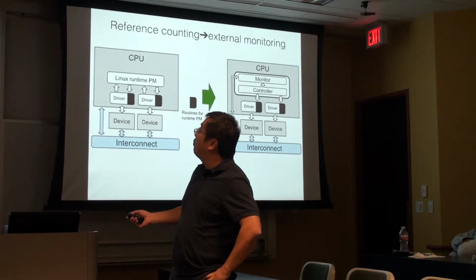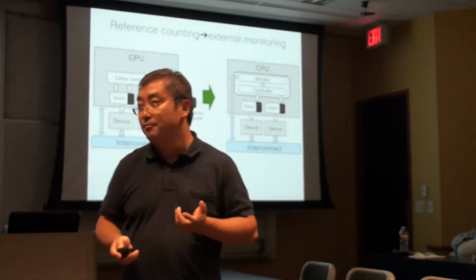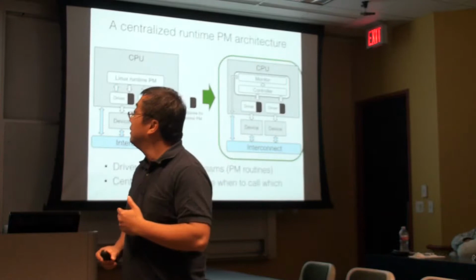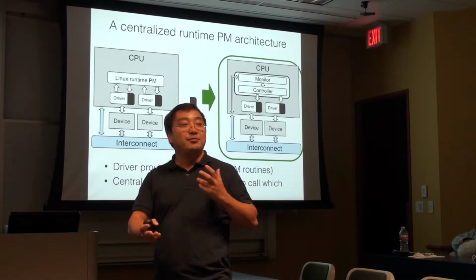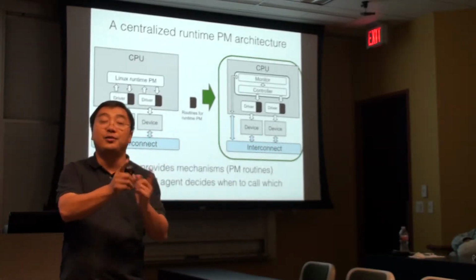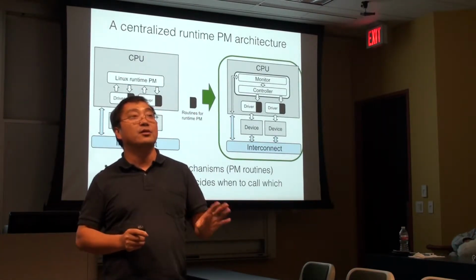And then we replace the runtime power management framework with a monitor and a controller, the central power management agent. And I will elaborate on that. Okay, how can we do this? How can we infer whether a module has a pending task without the driver providing information? In this case, the driver only provides a mechanism, which is the power management routine, suspend and resume, and the central power management agent decides when to call which routine, whether to suspend or resume. That's the responsibility of the central power management agent. The driver is no longer responsible for that decision.